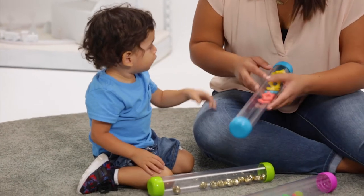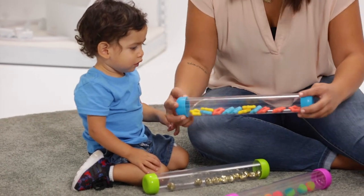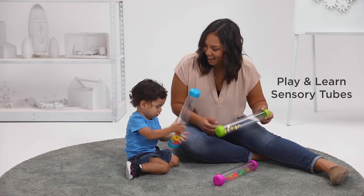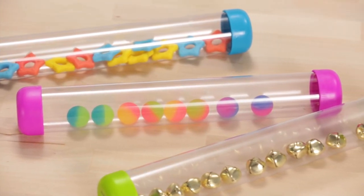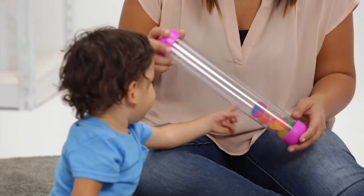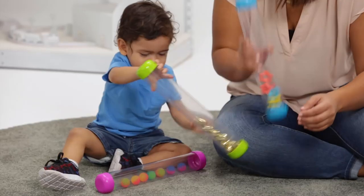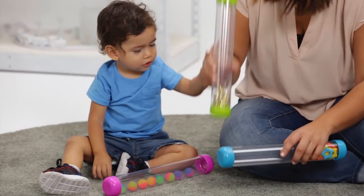Toddlers love to engage in anything sensory related, so let's look at the Play and Learn sensory tubes. Children can discover bouncing balls, gliding stars, and jingling bells in these permanently sealed durable tubes. Just give them a roll, shake, or flip to see and hear the action.